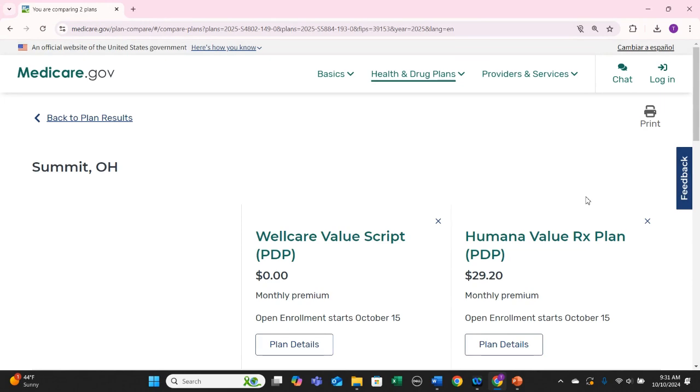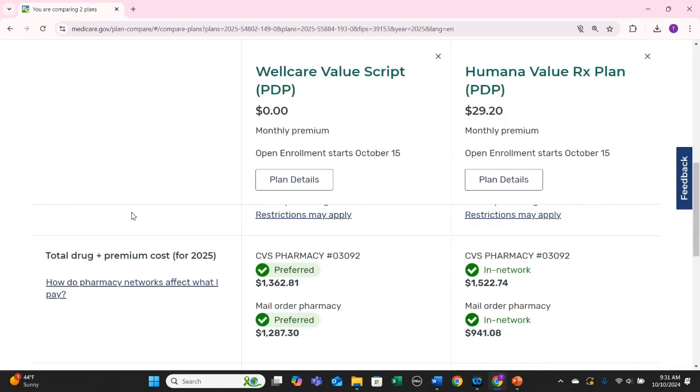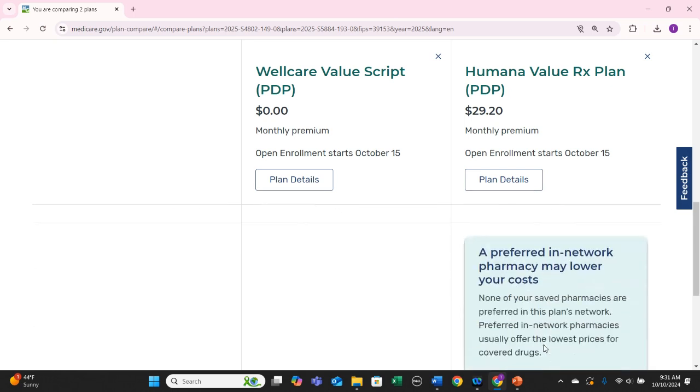And what I wanted to show you here is it will show you a couple things. First of all, if you look here, it's showing you that both plans have CVS as an in-network or preferred pharmacy. And then here's what I was talking about, this mail order thing. You see this one particular program, if you utilize mail order, delivers a significantly lower total cost doing 90-day supplies. Not that you have to do that, it's just an option.